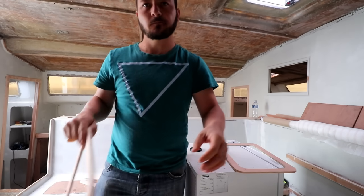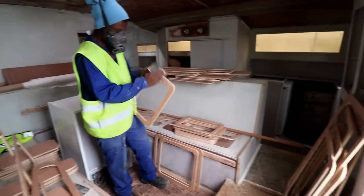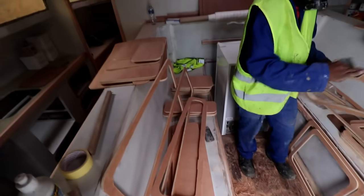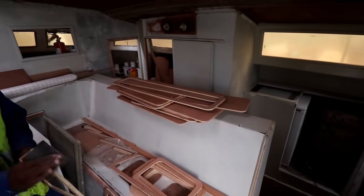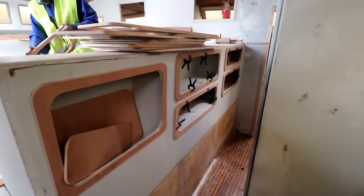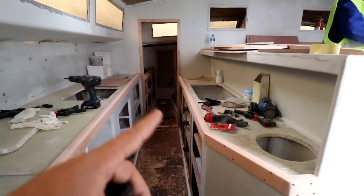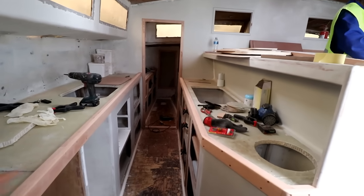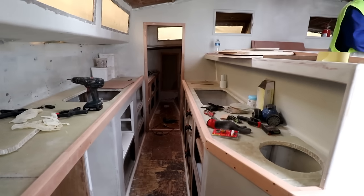So that's the idea. I just want to show you guys how many frames we're going to do. There's Moses sanding. So it's all of those frames, all of those frames, all of those frames. We've already sanded those. I'm going to make these removable so that when you put in a new counter, you can just take these off, put the new counter in, and then replace them.